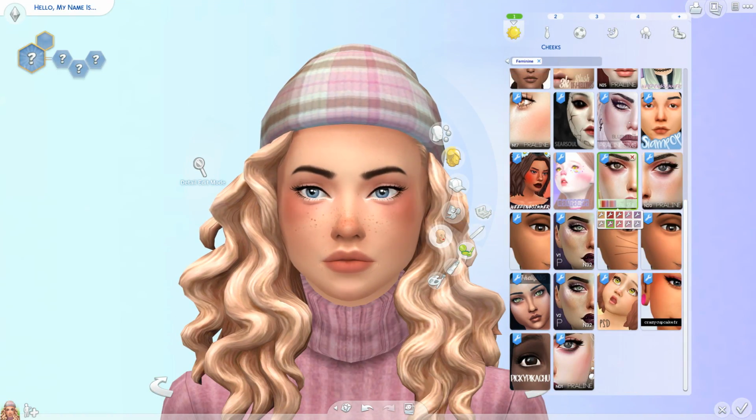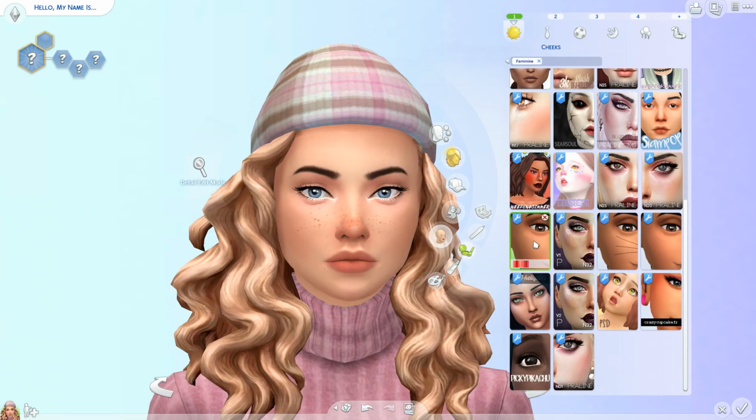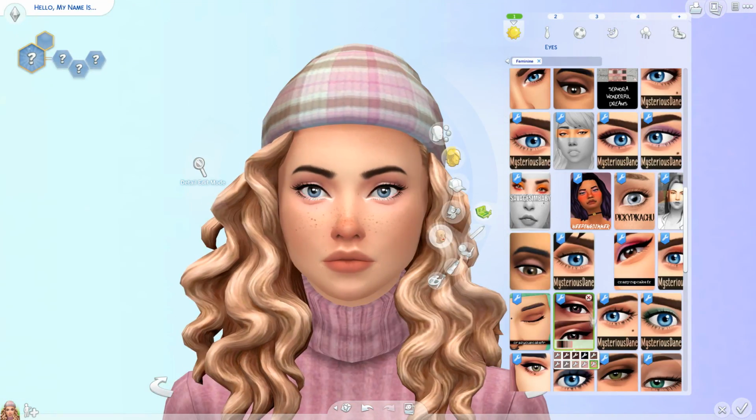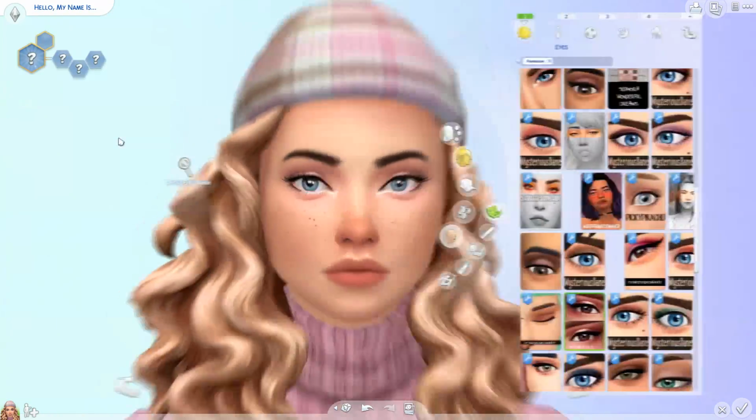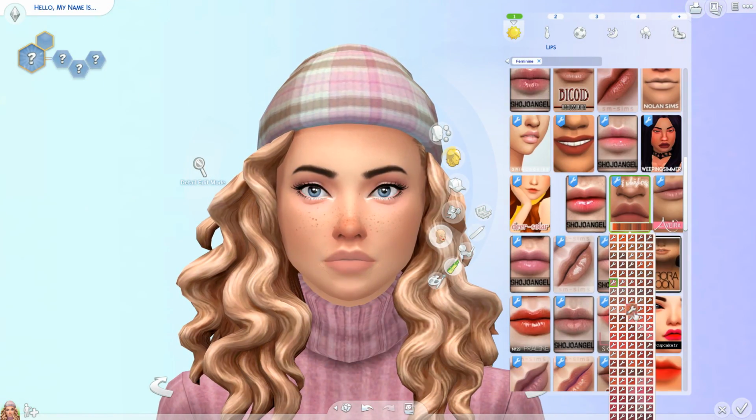I was like, she needs curls. She needs the curls. I used them on Barbie as well. Well, the Barbie inspired sim like a week ago as well. I'm gonna stop myself now. No more curls. But anyways, I really hope you like her.